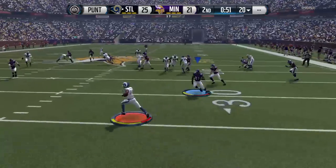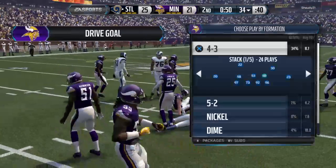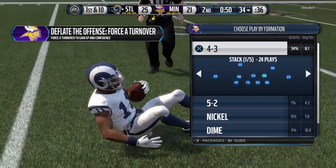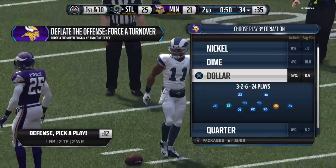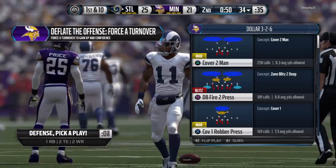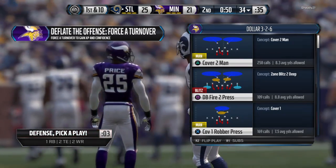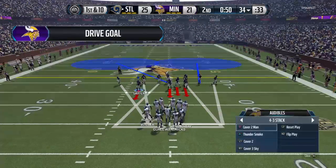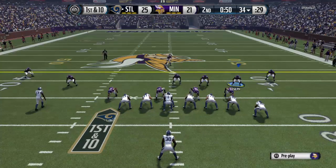Austin's going to look for space now. Taken down at about the 33, maybe the 34-yard line. At the 34, 66 yards from pay dirt. 1st and 10.